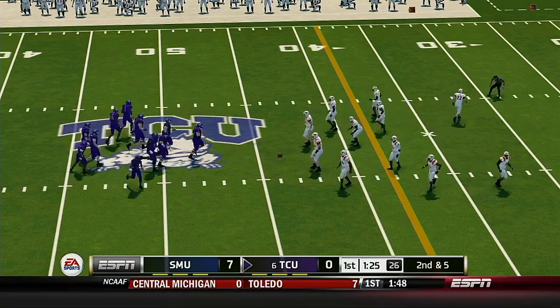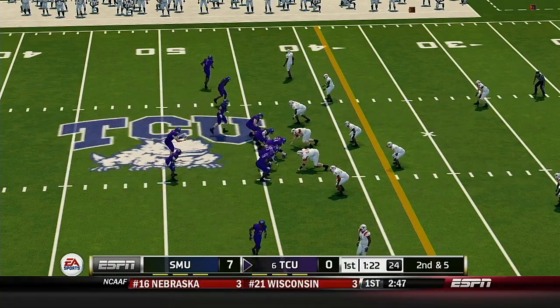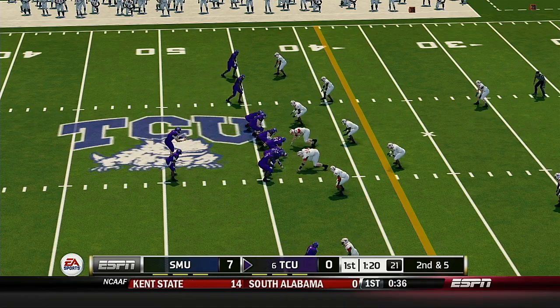From the 44-yard line, second down. I don't even know why this team showed up. 0-0, Mike Free. Ready!